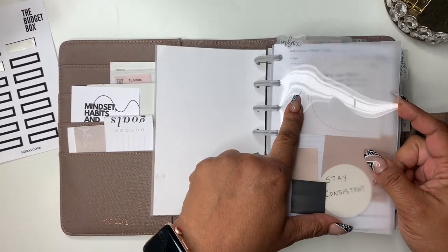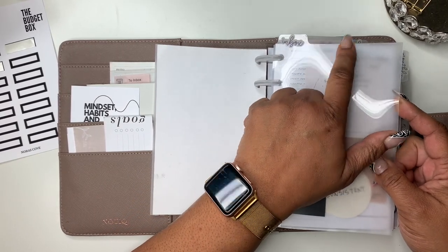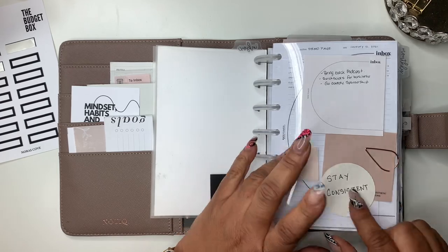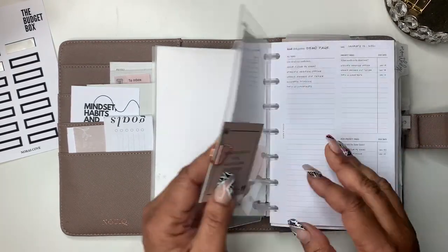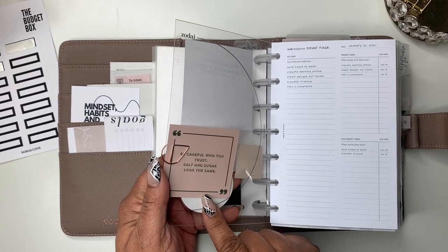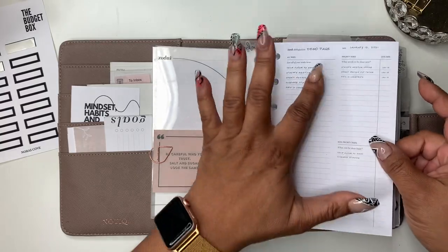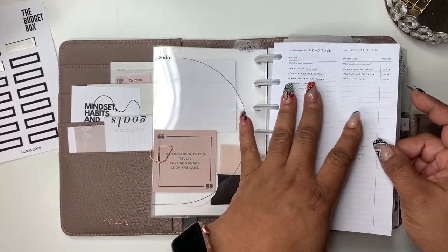This is my inbox section. The top tabs are from the top dividers. Yeah, these are dividers from Cloth and Paper. I just made a little inbox, and just the words saying stay consistent, a Cloth and Paper sticky note. And then here on the back, this is from, I believe, Wildly Noted and Planner Aesthetic. And then this is the task delegation. And I just keep this page as a reminder whenever I forget how to use this insert.